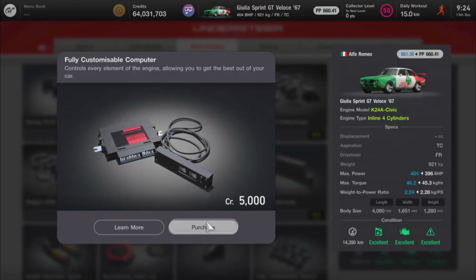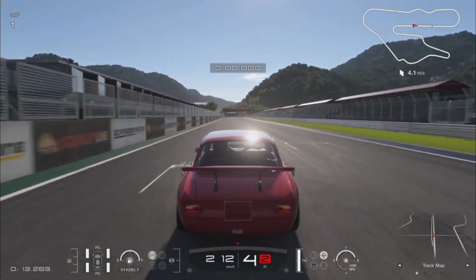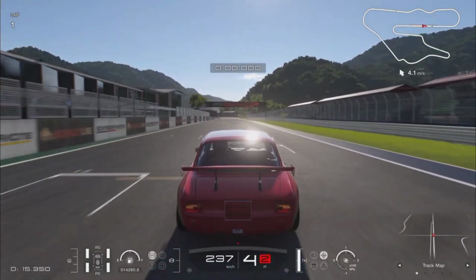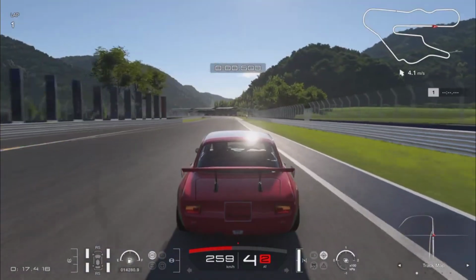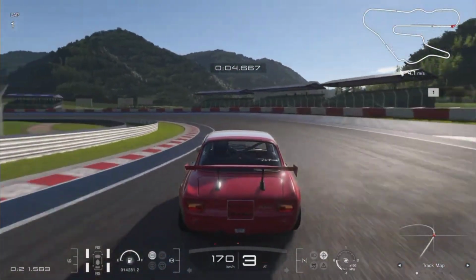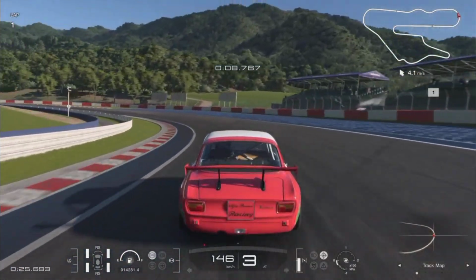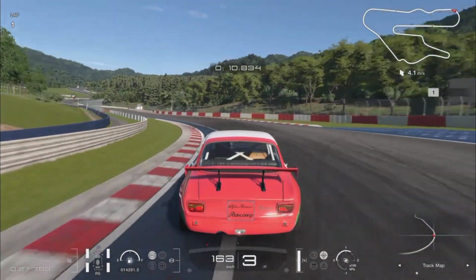Now when it comes to driving the vehicle, I was coming down Kyoto Driving Park doing about 270 kilometers per hour before I needed to slam on the brakes to make it around the first corner. Now the thing is, that's also not really that fast, but it is a lot faster compared to what the standard engine fully upgraded could do.